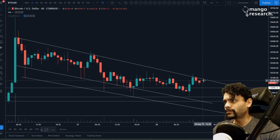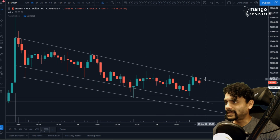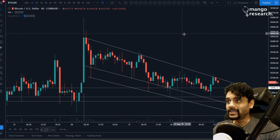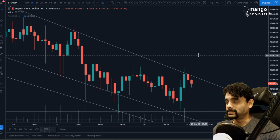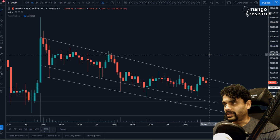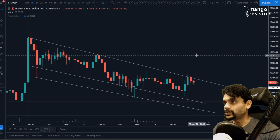If we do get a retest over here, I may take that short position. But I actually have a few things to do this afternoon, so I don't want to be sitting here managing that trade. I'm really already happy with this entire range. Bitcoin has been so generous. I don't want to be overtrading, but so far so good.